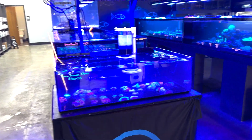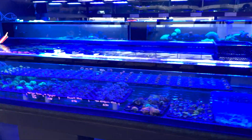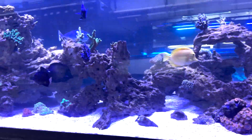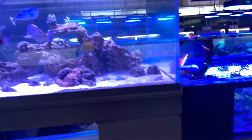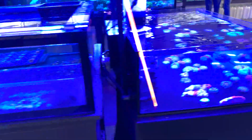Honestly, being that they had the price just displayed on the tanks, it helped me, because a lot of times when I go into a store, I have no problem speaking to someone, but a lot of times I just want to see what they have first and know the price before I start to bother someone.